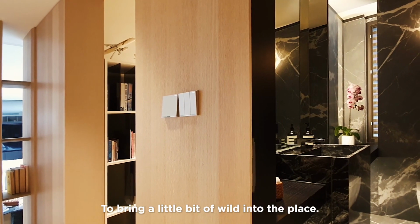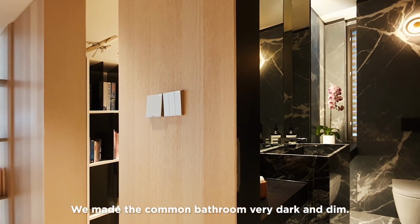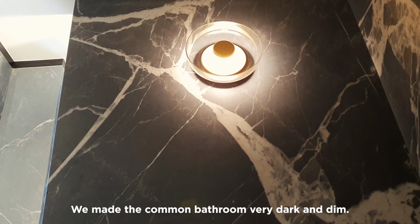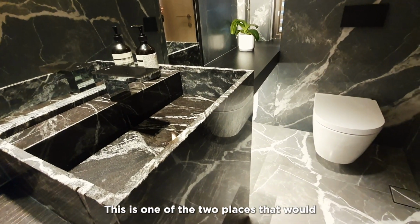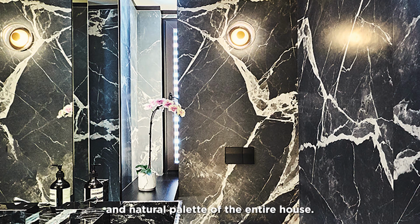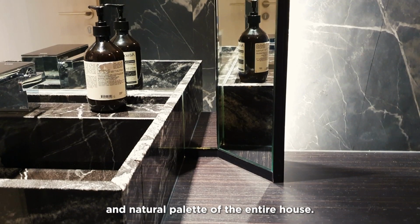To bring a little bit of wow into the place, we made the common bathroom very dark in theme. This is one of the two places that are dark against the light and natural palette of the entire house.